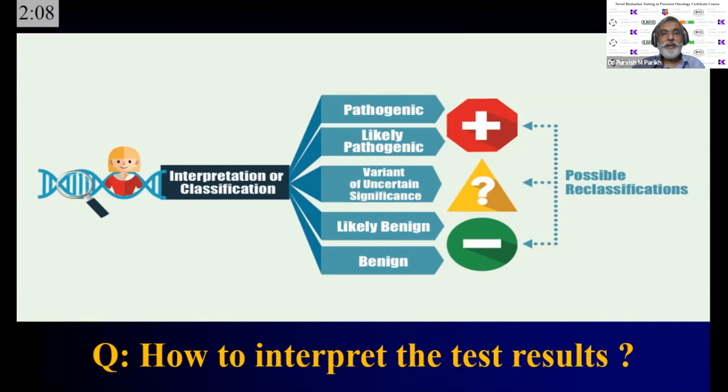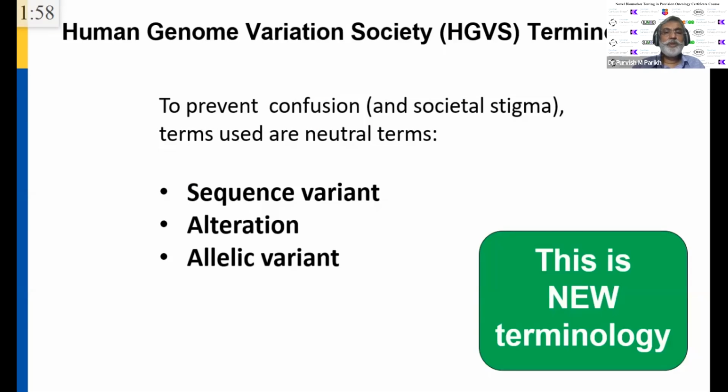And sometimes we have variants of unknown significance, and then we need to reclassify them as pathogenic or benign. So we look at the new terminology that has been approved by the Human Genome Variation Society, and that includes sequence variants, alterations, and allelic variants.